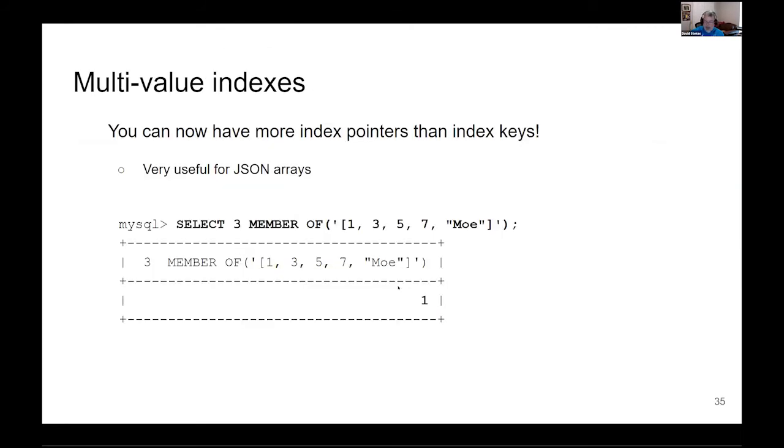Multi-value indexes. In the past, you could not have more entries in an index than you had in the actual data table. Well, with the JSON data type, people started using that because it has an array type, and MySQL does not have a native array data type. So what we had to do is come up with a way to have more index entries than there are actually rows of data, and that's our multi-value indexes. In this example, we're looking to see if the value of 3 is a member of this array, and if it is, it returns a 1.